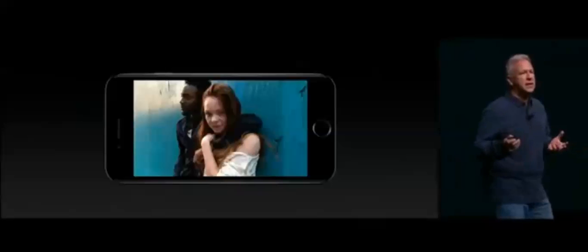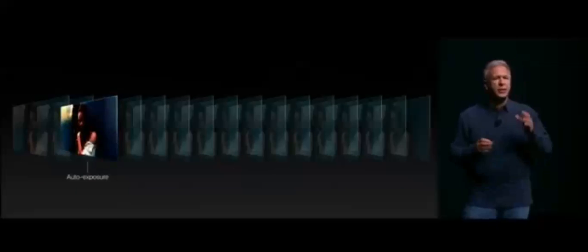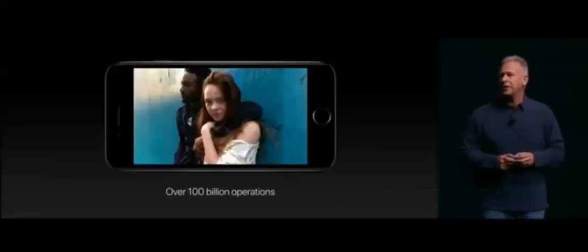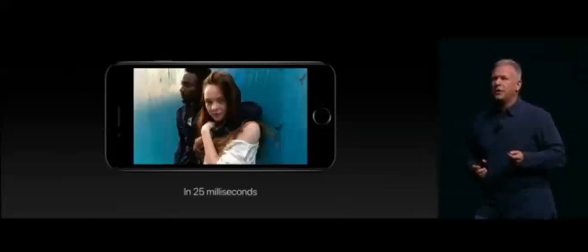Well, the first thing it does is it reads the scene and uses machine learning to look for objects and people and bodies within it. Then it automatically sets exposure, sets focus using our focus pixels, sets the color with white balance. In fact, for the first time, it captures wide color, cinema standard wide color. It balances it off with tone mapping. It does noise reduction. And even if it needs to, it can take multiple photos and fuse them together into one to give you the perfect image. This happens every time we take a picture. In fact, the ISP is so smart, it is performing 100 billion operations every time we take a picture. And it does it in just 25 milliseconds. This truly is a supercomputer for photos.